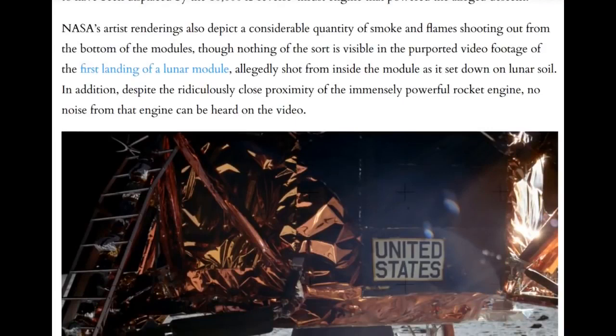the modules, though nothing of the sort is visible in the purported video footage of the first landing of a lunar module. And it's linked here if you want to watch that. Allegedly shot from inside the module as it set down on lunar soil. In addition, despite the ridiculously close proximity of the immensely powerful rocket engine, no noise from that engine can be heard on the video.